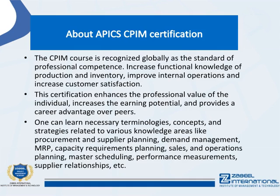One can learn necessary terminologies, concepts, and strategies related to various knowledge areas like procurement and supplier planning, demand management, MRP, capacity requirements planning, sales and operations planning, master scheduling, performance measurements, supplier relationships, etc.